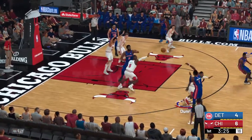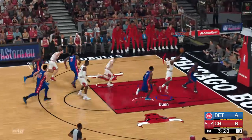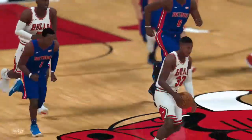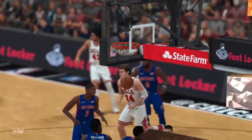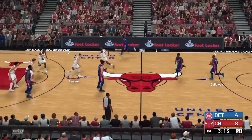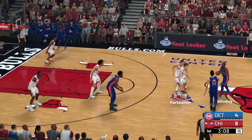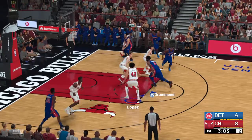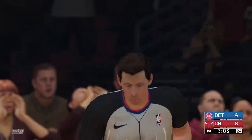Steve, for the Pistons, improving chemistry on and off the court has been a big focus. Yes, locker room leadership and pieces that fit together on the court. It's about building a team in every sense of the word. They already got into a nice flow. 4 for 5 from the field. Pistons trail by 4. Galloway kicks to Lure. Nice ball movement by Detroit. Lure the screen. Here's Drummond, and a lot of contact on that one, so he'll shoot 2 here.